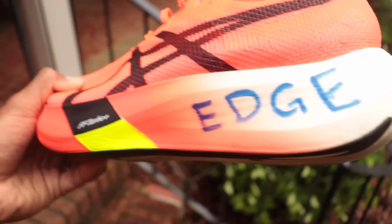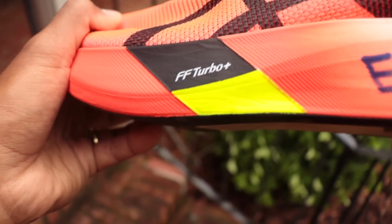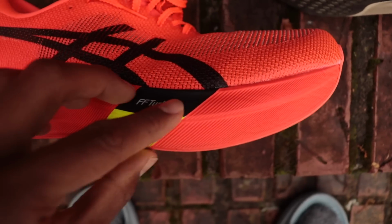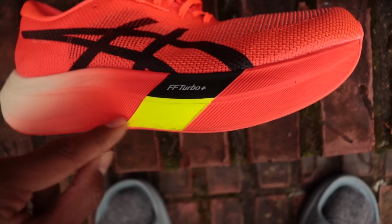It follows, and let me pick this up so you can see the shadow a little bit better. It follows the line of this bump out in the foam, angles down, and you get a little bit more stack above the plate. So more foam above the plate. And then this is the Sky. The plate is closer up to the foot, and you get more foam underneath the plate.